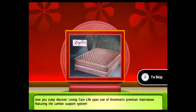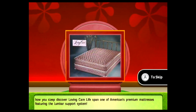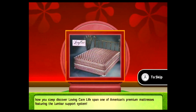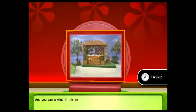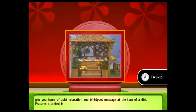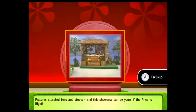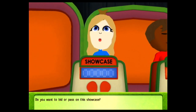And have pleasant dreams on your new mattress set from Loving Care. So much depends on how you sleep. Discover Loving Care Lifespan, one of America's premium mattresses featuring the lumbar support system. And you can unwind in this new spa. A Catalina Spa, enclosed in mahogany gazebo, will give you hours of quiet relaxation and whirlpool massage at the turn of a dial. Features attached bars and stools, and the showcase can be yours if the price is right. Do you want to bid or pass on this showcase?